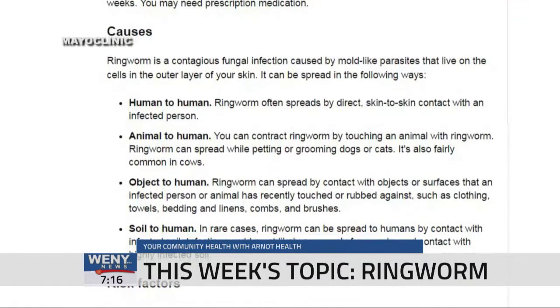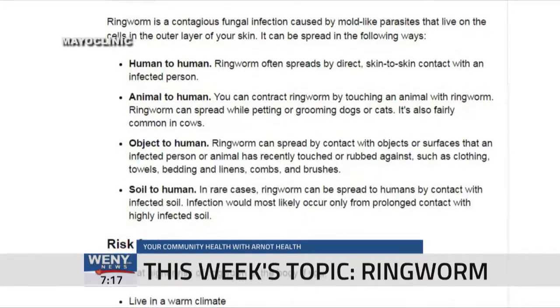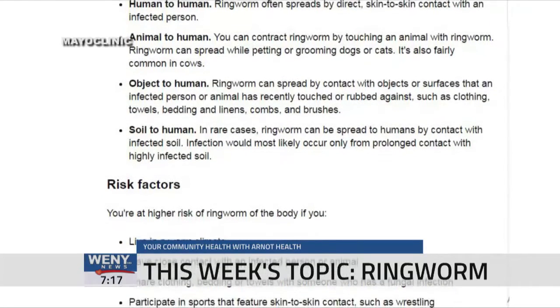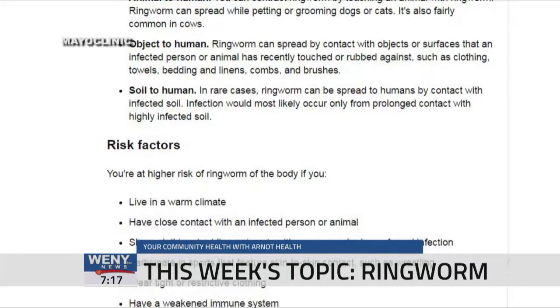I see. But for most people, I've seen the pictures, the red inflamed ring on the skin. Is that kind of a classic presentation? Yeah, that's the most common type. That's what we usually think about, what we see. It would be ring shaped, there would be a scale around it, and you catch it from people that have it. So you can also get it from pets.